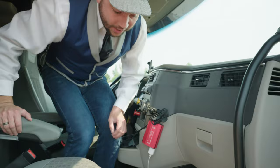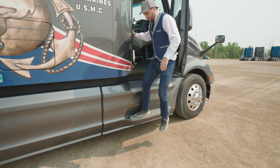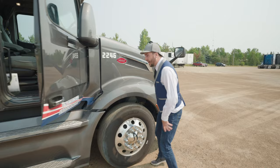Okay, one of the coolest things about a semi-truck is trying to get out of it, because look how tall it is. Whoa! So you've got all these steps. Oh, you've got handles to help you in and out of it. How cool is that? Can you hear the truck running? Whoa, it's so big and strong.